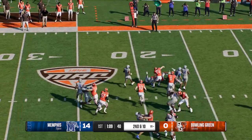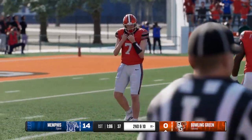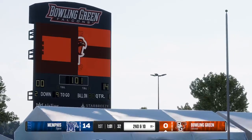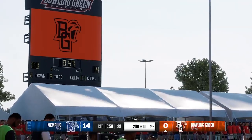They'll go to the counter. And he was fortunate not to lose yardage on that play, able to wedge it back to the line of scrimmage. To say this has been a slow start is a bit of an understatement, and they really need to get it going here, Jesse.